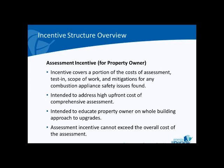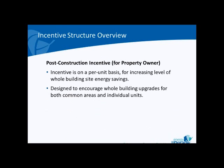We are requiring ASHRAE Level 2 assessments, which does take quite a bit of rater time, and so the assessment incentive is to be paid to the property owner to help facilitate their out-of-pocket costs in the pilot. It's also intended to educate the property owner on the whole building approach. The incentive itself, just like with our other programs, cannot exceed the overall cost of the assessment. We'll talk about the dollar amounts for the incentive in just a moment.